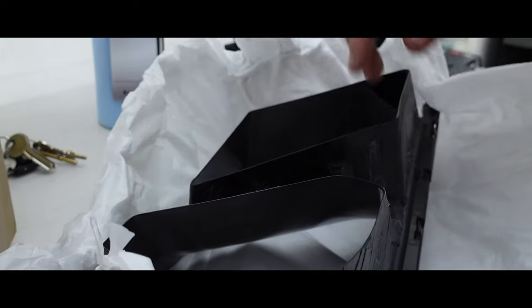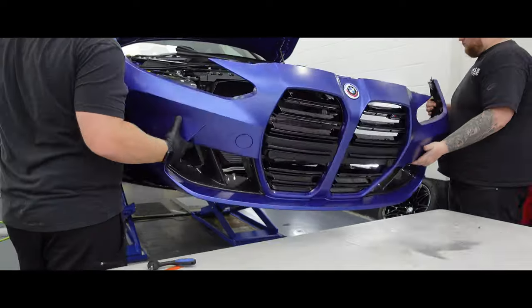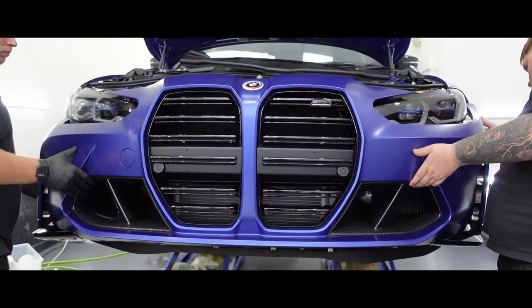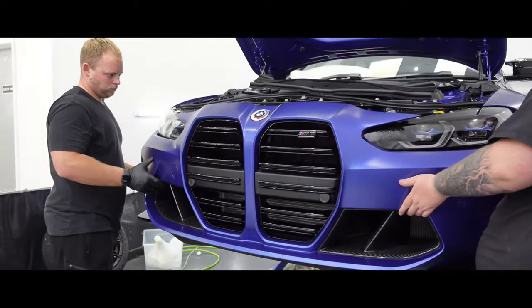So with this M3, the owner wanted us to source him some carbon fibre bumper ducts, so we went to our good friends at WHP Motorsport, who were able to source a set for us. If this is something you want to do whilst your car is with us, we are more than happy to help.